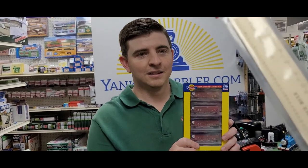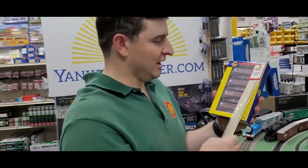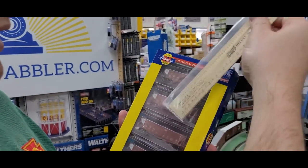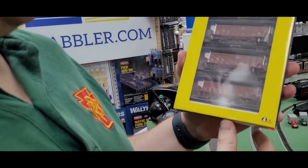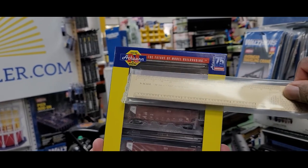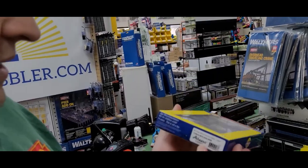Now, just to check the size, I got something here. We're going to stay in regulation now. We got the right tool to get the right size. All right, so, if I only knew how to read. Okay, let's flip it over here. See, N-scale here? So, you're going to line that up right about there. So that's give or take 40 feet. Yeah, there you go. 40 feet.